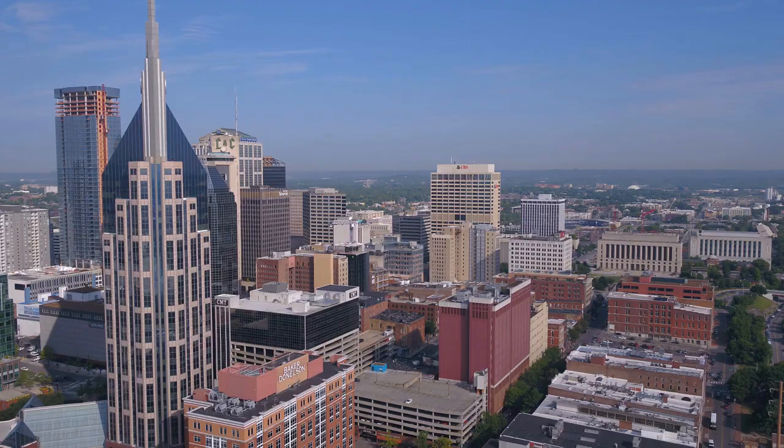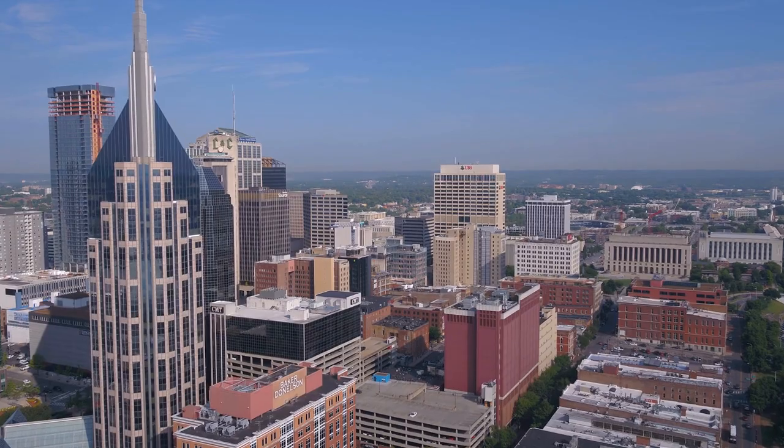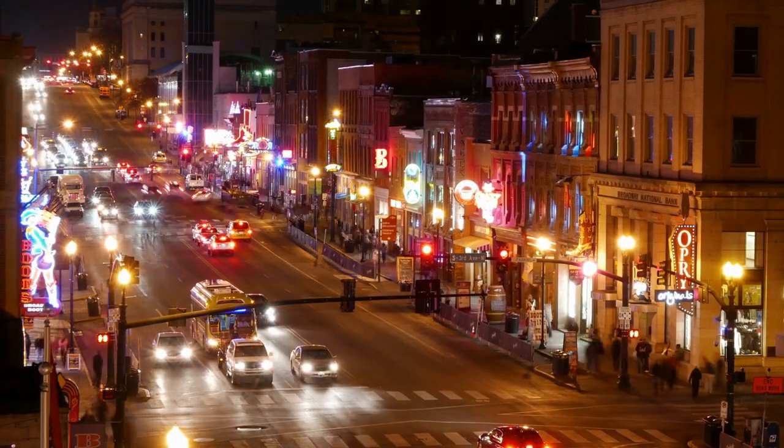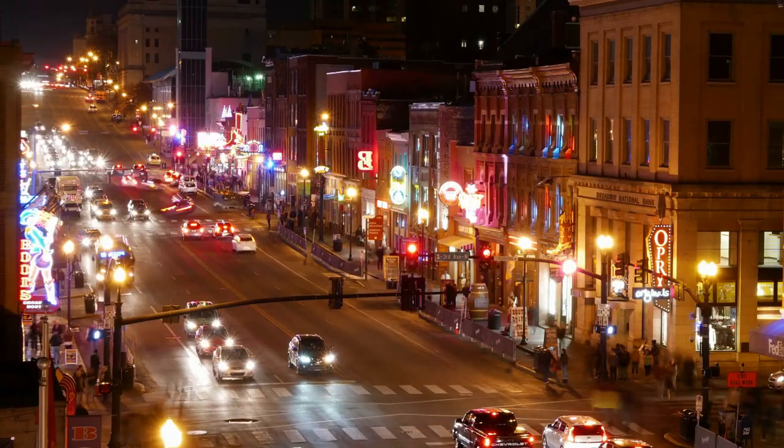So number 2 would be downtown Nashville. If you look beyond the tourists that fill downtown Nashville on a nightly basis, you'll be surprised how many opportunities you have to live in a growing and thriving downtown community. Most, if not all, housing in the downtown is in the form of high-rise condos or repurposed industrial lofts. Now downtown also has a lot of history.